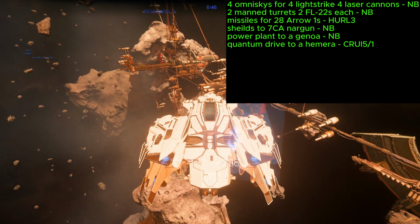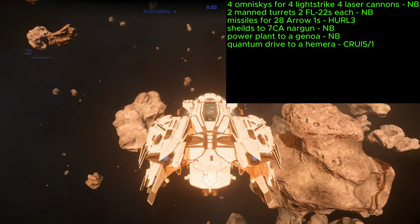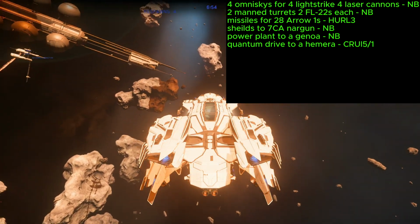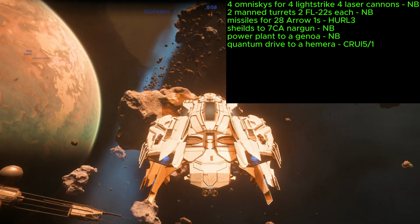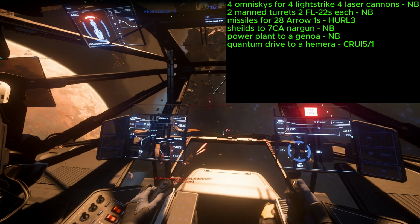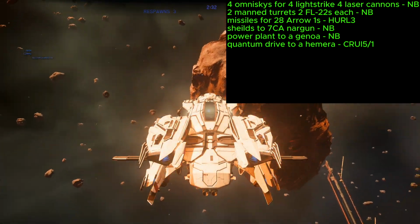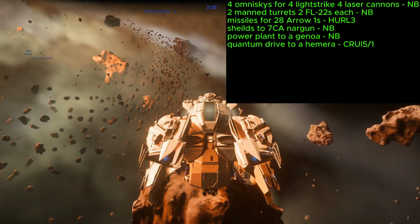Trade out the Marksman 1 missiles for 28 Arrow ones. These can be bought at HUR L3. Trade out the shields to 7 CA Nurgans, these can also be bought at New Babbage. Trade out the power plant to a Genoa, which can be bought at New Babbage. Trade out the 2 coolers for 2 Snowpacks, these can also be bought at New Babbage. And lastly, trade out the quantum drive to a Chimera, and this can be bought at Crew L5 or Crew L1.